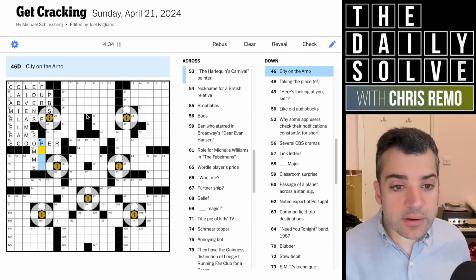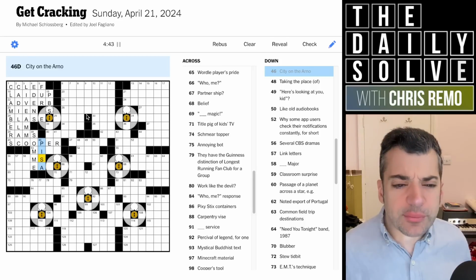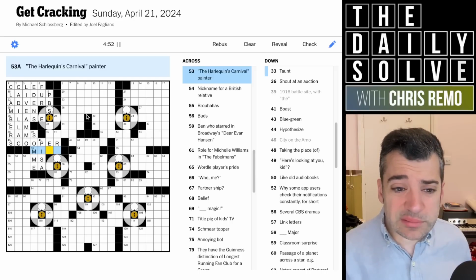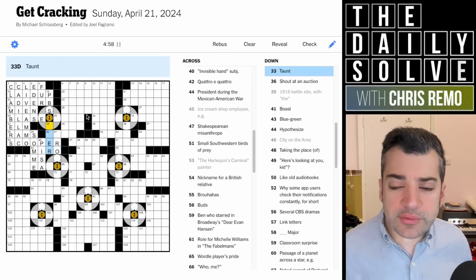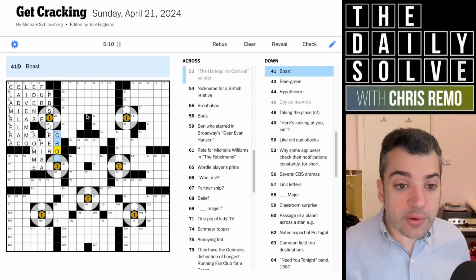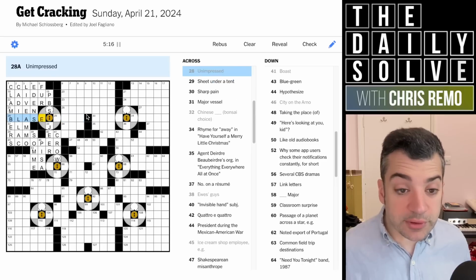And then city on the Arno. Oh, is it Pisa? That sounds right to me, actually, now that it has come to mind. Let's look at this. The Harlequin's Carnival painter. Is it Miro? I'm not sure. I don't necessarily know this to be true, but let's look at the crosses and see if it is. Taunt. To jeer would be to taunt. There we go. And then boast is to crow. Yes, okay, I was thinking brag, and I thought maybe I had Miro wrong, but boasting is also crowing. So there we go. Okay, so it's going to be really interesting to rotate this.